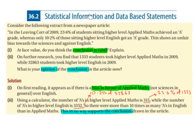Statistical information and data-based statements. Consider the following extract from a newspaper article. In the Leaving Cert of 2009, 23.6% of students sitting higher level applied maths achieved an A grade, whereas only 10.2% of those sitting higher level English got an A grade. This shows an unfair bias towards the sciences against English.